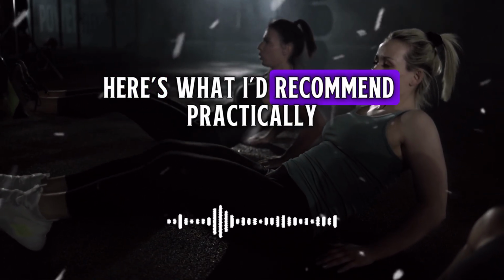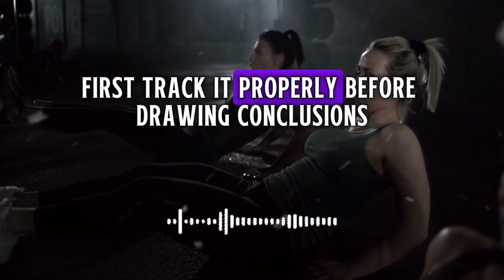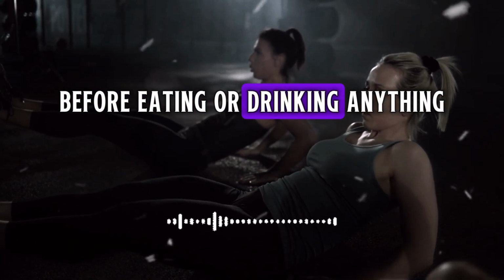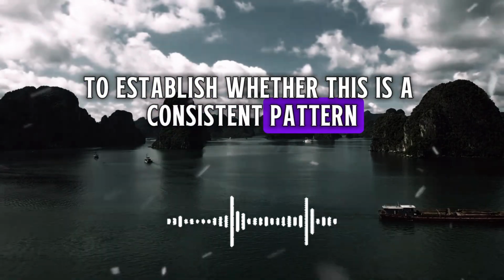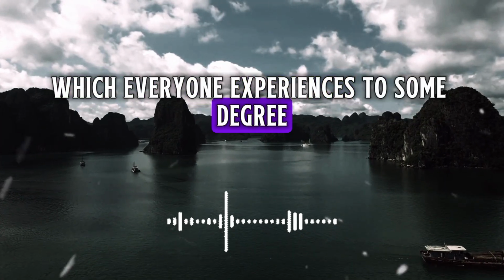Here's what I'd recommend practically if you're noticing this pattern. First, track it properly before drawing conclusions. Check your blood sugar first thing upon waking before eating or drinking anything for at least 5 to 7 consecutive mornings to establish whether this is a consistent pattern rather than occasional variation, which everyone experiences to some degree.